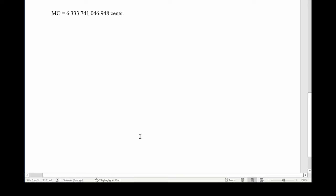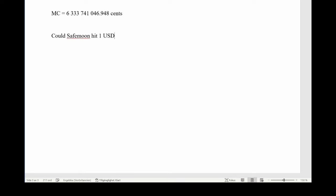Okay. And everyone also used to talk about, could Safemoon hit $1? That's the question I've seen in many videos from YouTubers and all that. So let's check what numbers are needed to do that, and what the market cap would be to do it, and the possible trading volume, also the daily trading volume.